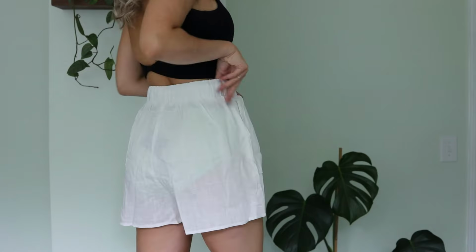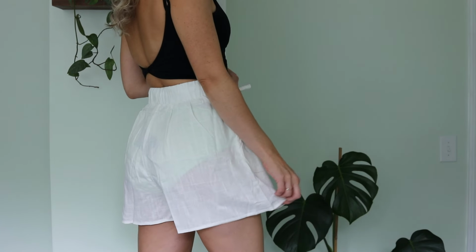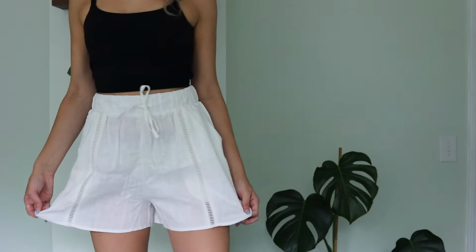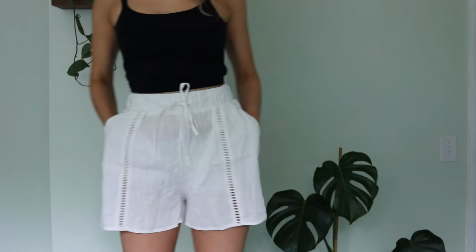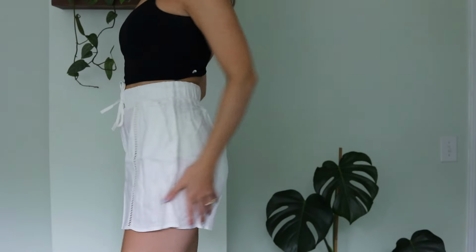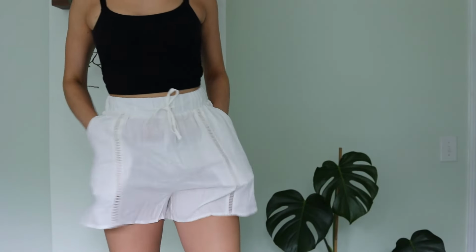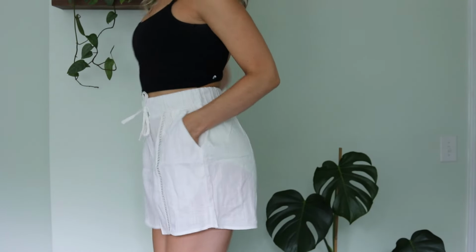I feel like these are the perfect beach cover-up shorts. Put them over your bikini. They're definitely a little bit see-through. That's why they'd be perfect for a bikini cover-up, because you can still kind of see your bikini through it and it's not a huge deal. Versus if you're trying to style these day-to-day, you definitely need to go with a light-colored thong. But OMG, these are so cute and so comfortable. I love them.